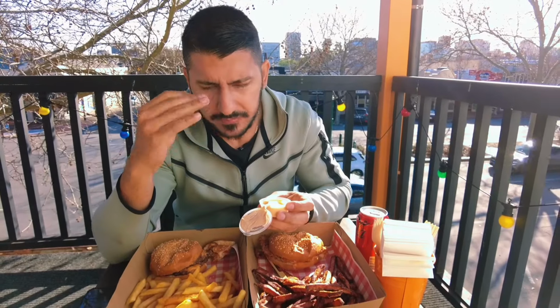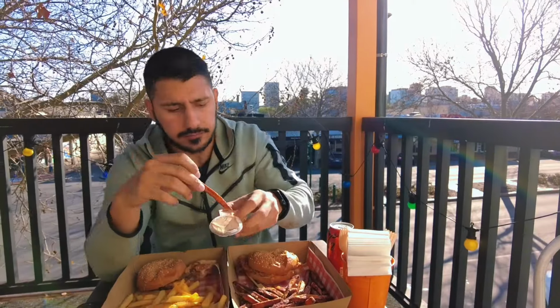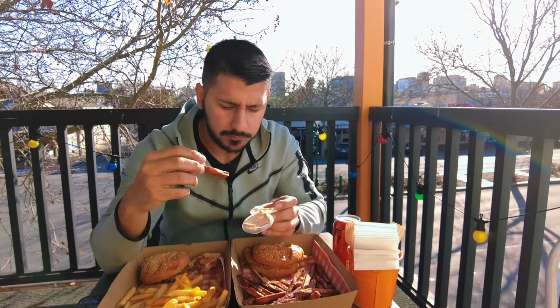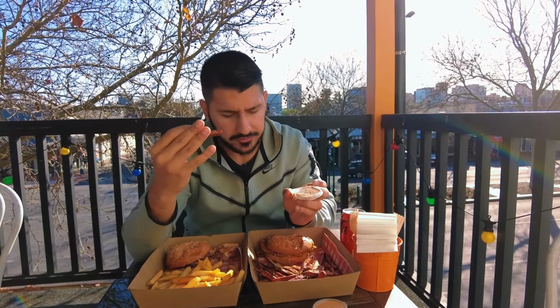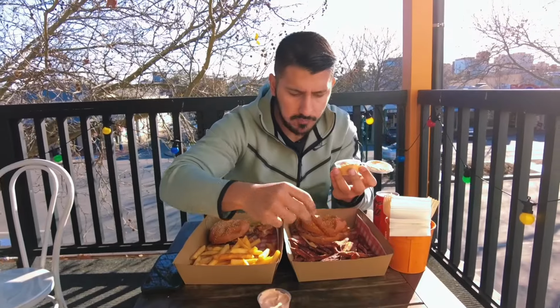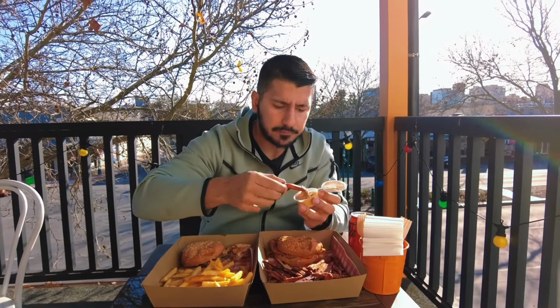Creamy, a little bit tangy, a little bit spicy. Mmm. I've always been a fan of sweet potato fries. Deep fried, better than air fried. Let's try their specialty sauce. It's not spicy.